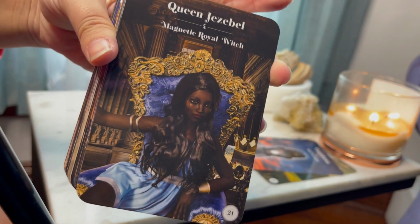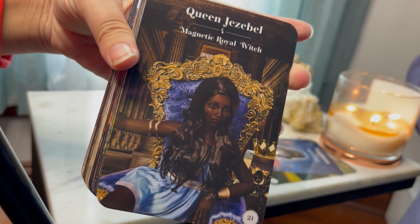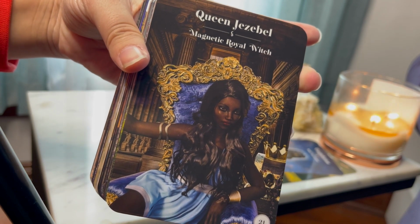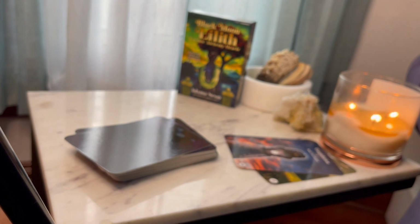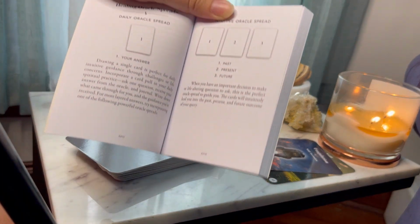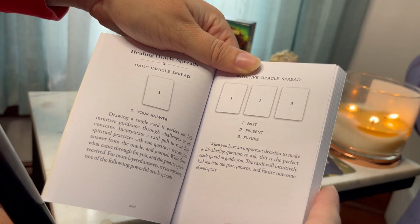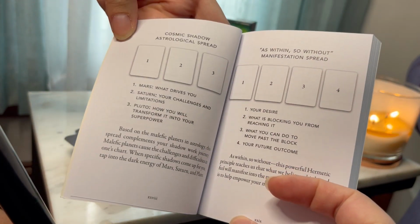It has different spreads, but I don't know if they will work with this. I think you almost need to do a one card spread would probably be best. I don't know that you could really do a full spread, even though she has spreads in here. I just think it would be kind of hard to use it that way unless you split it up into the categories, which she doesn't, to my knowledge, when I'm looking through the book. I don't see any of that. So I do like this deck. I think it's going to be a fun one to play with.